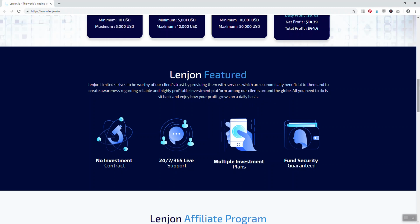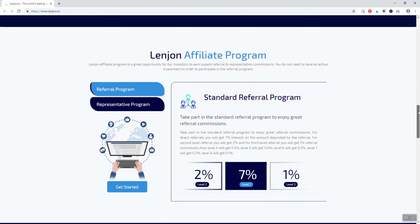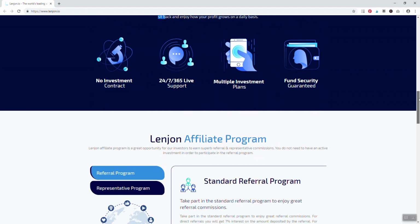Again, I would consider switching that up and making it a little bit less wordy. Something like, we at Lenjon strive to be worthy of our clients' trust by providing them services which are beneficial, and to create awareness regarding our investment platform with clients around the globe. So how does that benefit clients? By you creating awareness that your platform exists, that doesn't necessarily mean that it's providing value in that sense.